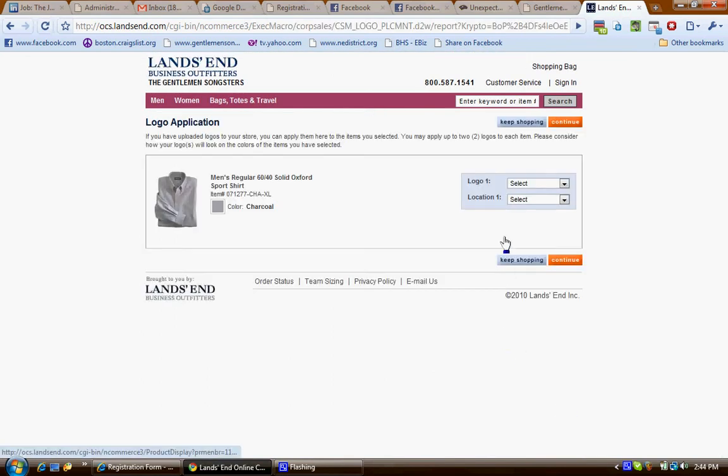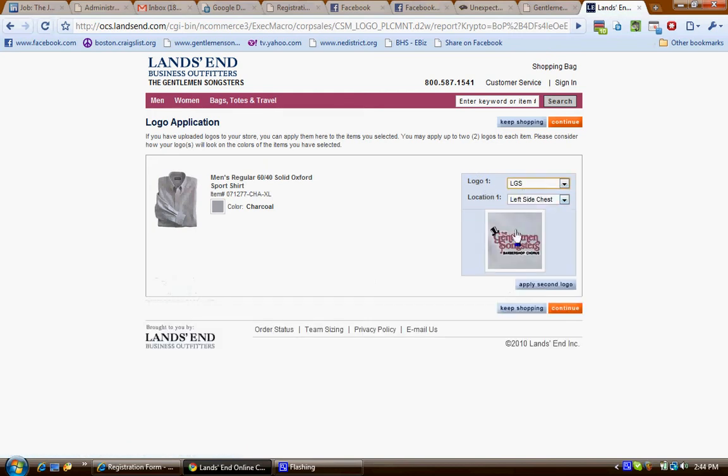And notice that this is where I have the opportunity to add a logo if I would wish. So the LGS logo is the one that's most standard, and see how it gets displayed to you once you go ahead and select it. It does give me the opportunity to add a second logo, just so you know what that means.